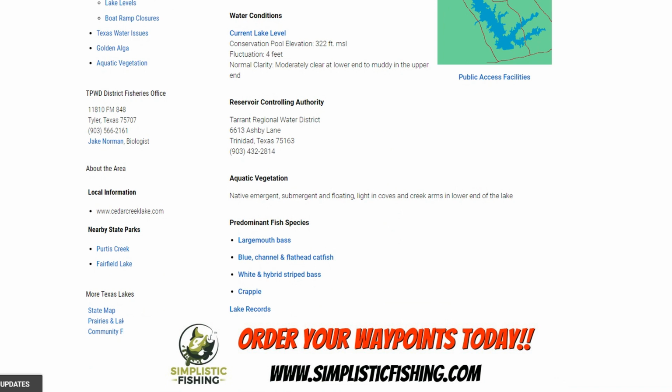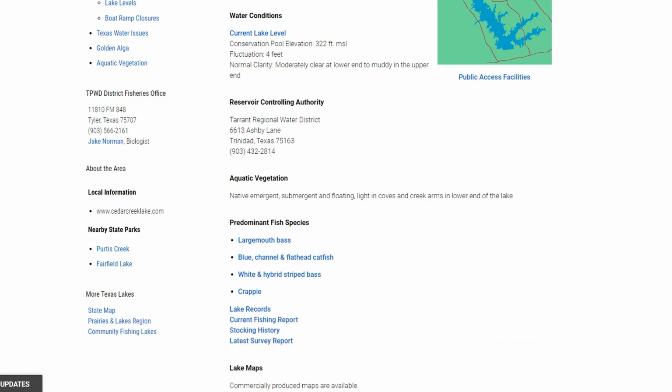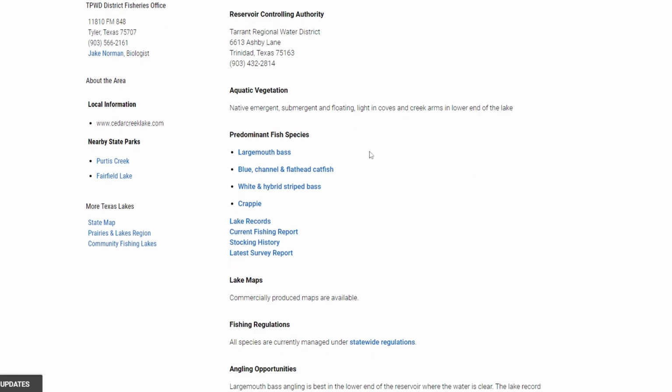We were able to find some pretty good stuff on Google Earth, but would love to have found more if we could pull the water down even more. Water clarity is moderately clear at the lower end to muddy in the upper end. When you get down by the dam, it's fairly clear, kind of regular Texas brown, murky color, but the upper end, I've seen it get extremely, extremely muddy.